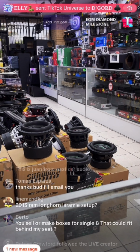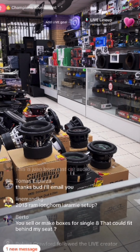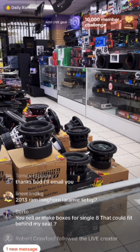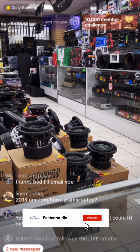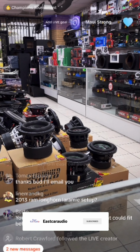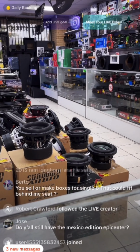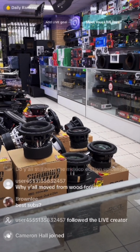We do have a couple options for the Dodge Ram, but so we have the boxes for 10s and 12s and the 8s. So it depends really on you, bud. Berto, I know that your Ram, you do have a pretty good space back in the back. I do have one single cab 8 box, but it's not going to be, I don't know. But if you're close by, Berto, bring it by. Let me look at it and see if it fits, because I only have one box, bro.